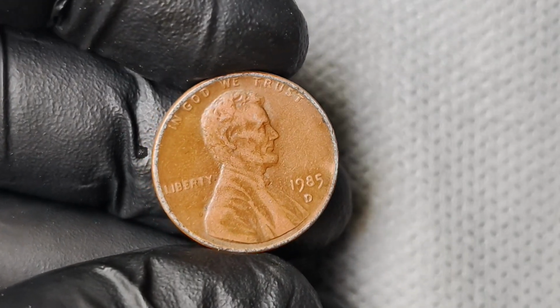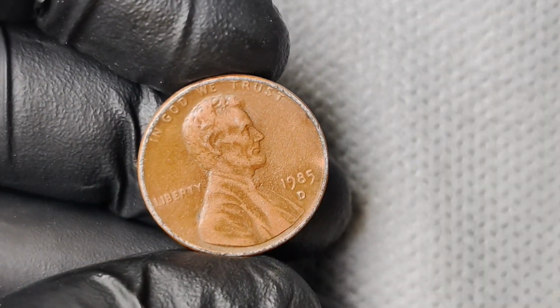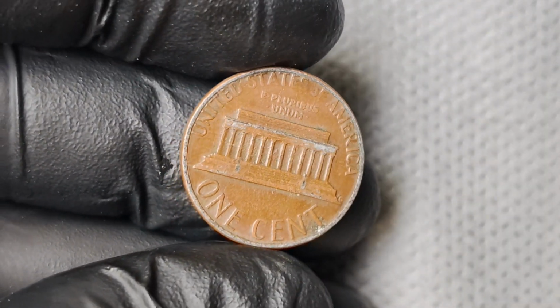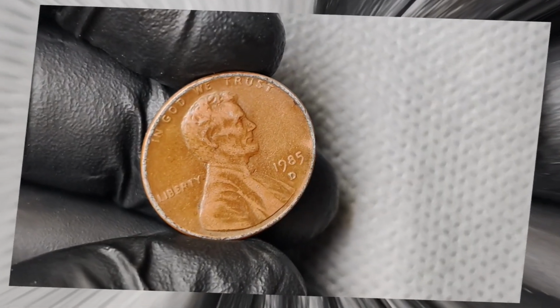Collectors were stunned. Dealers couldn't believe it. How could a penny from 1985, a year everyone thought was completely ordinary, hide such a treasure? But the story doesn't end there. As word spread, more people started checking their old coins, hoping lightning might strike twice.